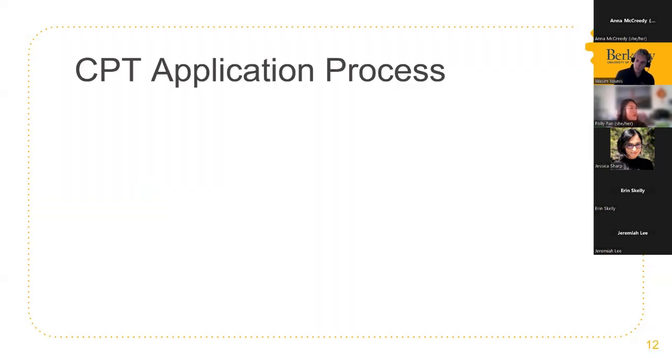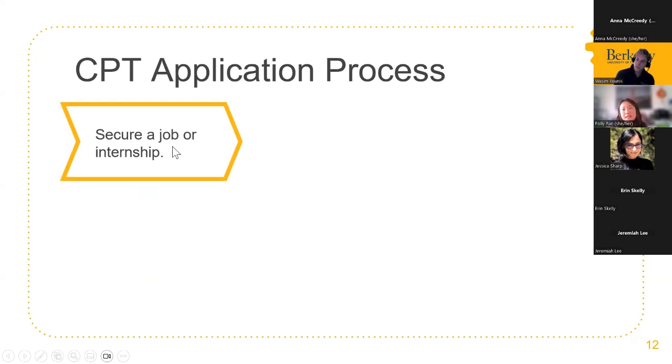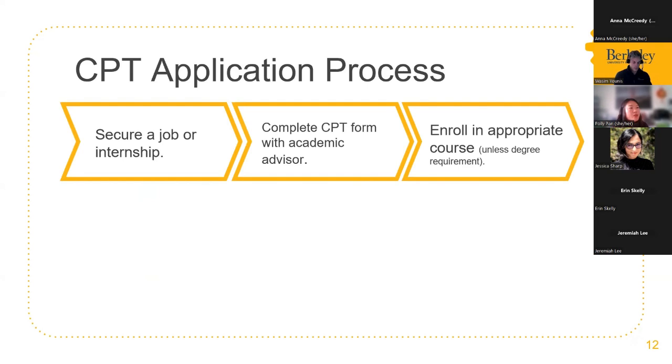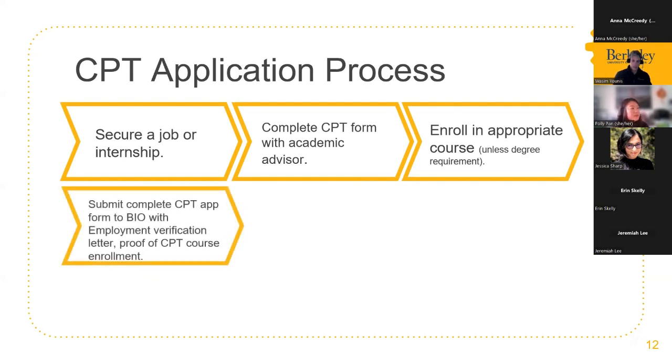Did I skip a page? Oh, no. Okay. CPT application process. Secure a job. Make sure you have the job offer. Then you complete the CPT request form with your advisor, because your advisor will need to sign the form and confirm that what you are doing in this job is related to your major. You enroll in a CPT class. After you have done all of this, email all the documents, your CPT form with your advisor's signature, your class enrollment proof, and your job offer letter, to BIO for further processing.